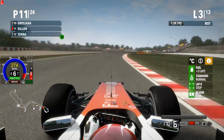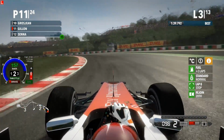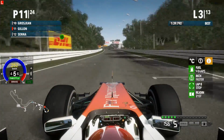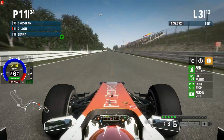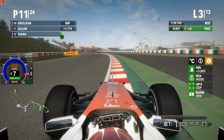But I should be faster in the second half of this race when I've got the brand new option tyres on. Ooh, got a bit on the grass there. Doesn't make too much difference in that corner though, luckily. Go to Rich now, then use the rest of my cars. I'm still losing time to the guys ahead, I would say, especially the leaders. I think my chance of winning this race is pretty much 0. But we'll see how the second stint plays out.